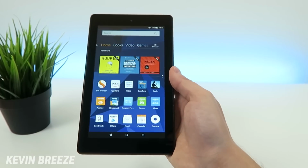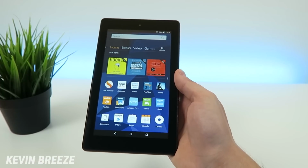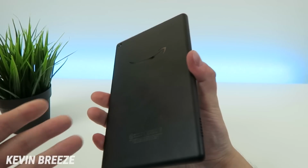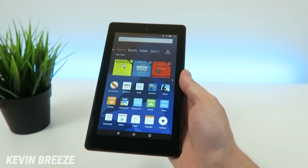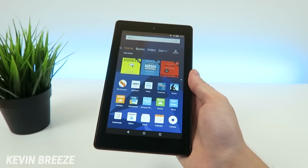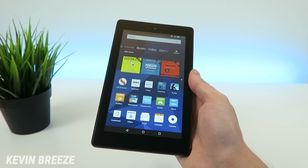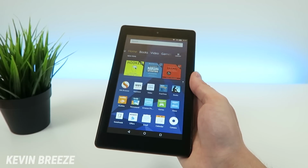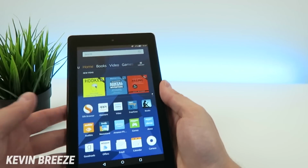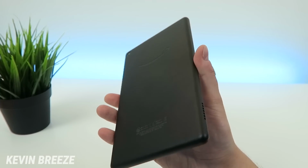The fourth new thing that's been changed about this tablet are the colors that are available. So we have black, which is this color, but we also now have plum, sage, and twilight blue. Now, I wanted to buy the sage version of this tablet, but unfortunately it was going to take about 2 weeks extra for me to receive it. So it looks like these new colors are really popular, and I just decided to go with black because I wanted to get this tablet as soon as I could so that I could review it for you guys.